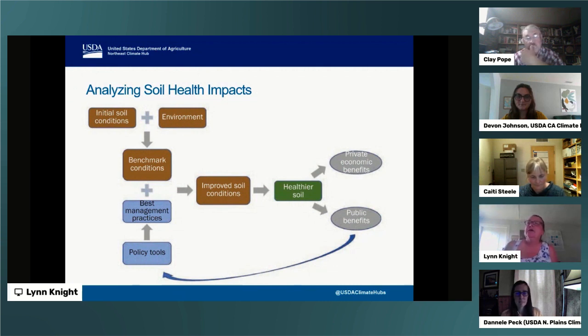You've got an initial soil condition, and you've also got the environmental influences going on, and that frames the benchmark condition of the soils. If you implement best management practices, you hopefully see a change of improved soil conditions, which would then lead to healthier soils. From those healthier soils, there would be both private and public benefits. When we identify what the public benefits are, that can help us provide valuable information towards implementation of programs by improving the policy tools, once we can better identify what those benefits are.